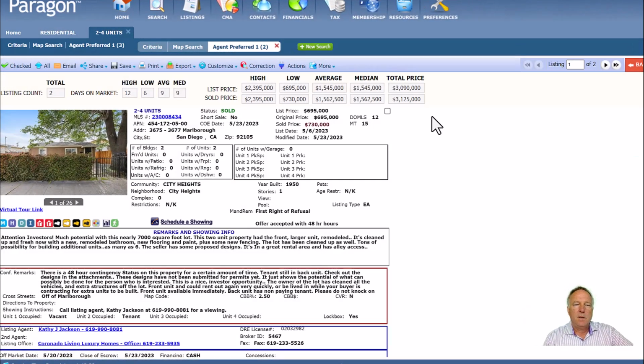All right, so this is the listing, and I want to walk you through a couple things here so that when you're looking at properties, you know some things to look at. First of all, this property was listed at $850,000, getting no activity, so they relisted it at $695,000, which is when it caught my attention. I was looking for duplexes under $700,000 in this area.